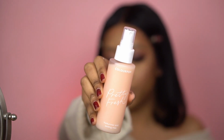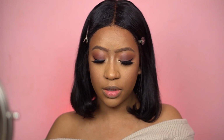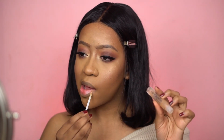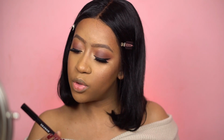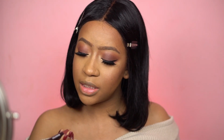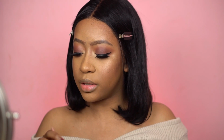I'm gonna use the new ColourPop Pretty Fresh Setting Mist. Before I get into liner, I like to use the Too Faced Lip Injection. While that's doing its magic, I need to pick a lip shade. Oh, that's damn near perfect. Yeah, I'm gonna do that. And this is a Morphe lip crayon in the shade TTFN. And I'm gonna pair that with KKW lip liner in number 3.